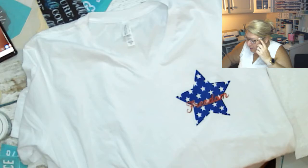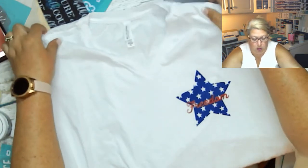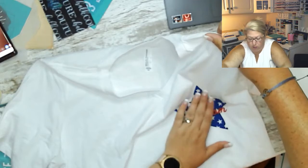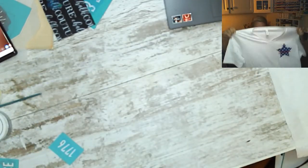Okay, so that's pretty well dry. All right, so make sure I don't want to flip it over and mess with it if it's not completely dry. So we're gonna do the back.